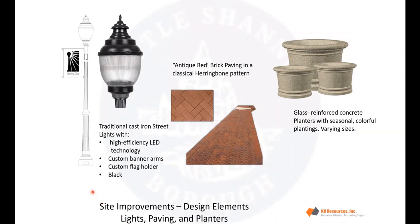And we looked at your existing lights, and we're going to come in with a new cast iron light with a traditional acorn type light. But the advantage we're going to be doing here is that, again, we'll have all new lenses that would be better polycarbonate than 20, 30 years ago, that is resistant to yellowing and fading. But better yet, we're going to have LED lighting technology in there rather than the typical lighting.